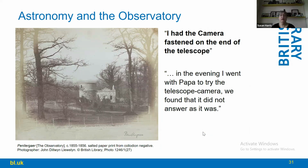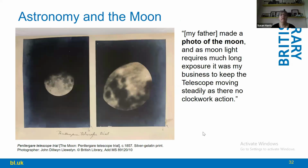Also with astronomy, both Thereza and her father were keen amateur astronomers. Her father built her observatory near her house, and then proceeded to set up a camera there. Quote, "I had a camera fastened to the end of the telescope. Then later the next day, in the evening, I went with Papa to try the telescope camera, and we found it did not answer as it was. Though it was successful later on."